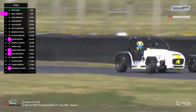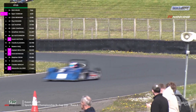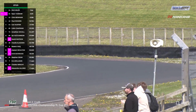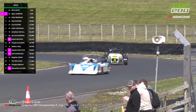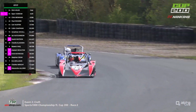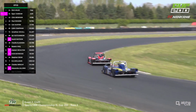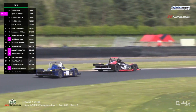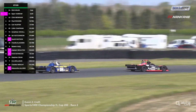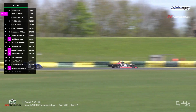There's Yarrow then. There's Dave Watson, 85. He continues to lead the Cup 200 class. He's got a couple of cars between himself and Al Bolton now. And in fact, only one, Naeem Haq, because Charlie Sladden, who you mentioned a moment ago, may have gone missing. We've got Colin Chapman, though, back with Carl Austin, who dropped back from Carl Austin and is back with now the man from Devon, as we are into the last 7 minutes of the race.